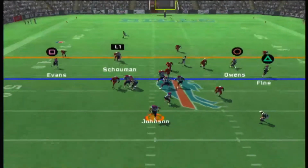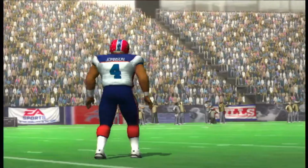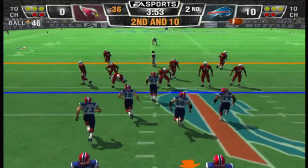He looks to throw on first down. Tipped away. The quarterback comes through for the defense on that one. And this guy likes to take chances, doesn't he? If he didn't get a finger on that ball, it might have gone for a big play the other way.